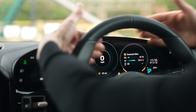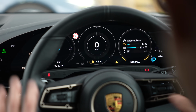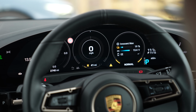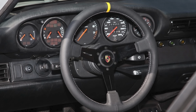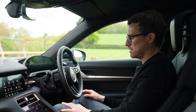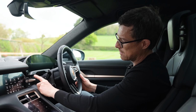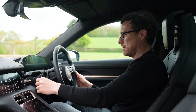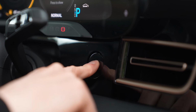Anyway, another thing I like about this car is this digital driver's display, but yet again there's a problem with it. The steering wheel blocks some of the information, which is really, really annoying. I know why they're doing it like that. It's like the classic 911 look, but it's just not that easy to use. Neither is the location of the gear selector. It's here, so you end up going like that to get to it. Just having to look round. You shouldn't have to. It's also the same problem with the power button, which is hidden behind the steering wheel.